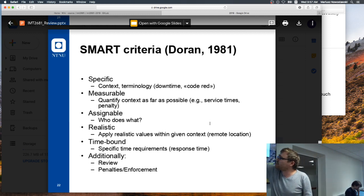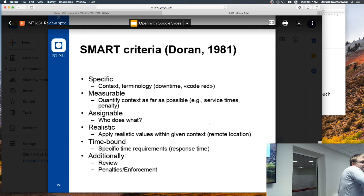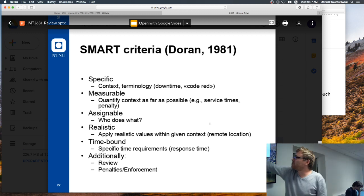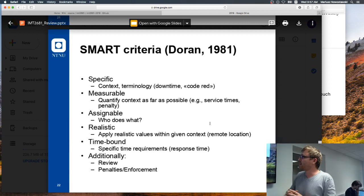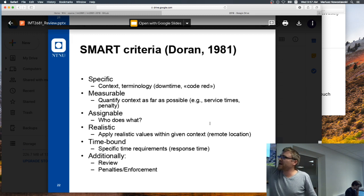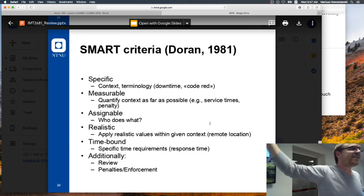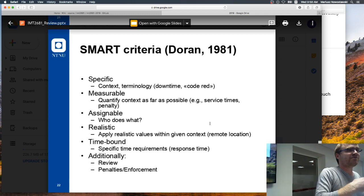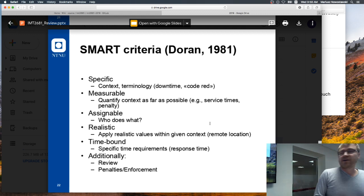Generally, there should be quite specific terminology set out: who's the client, who's the provider, the contracts, basically. Everything should be measurable as far as possible. Put metrics to it. Uptime is a classic one. So how do you do it? Service times, but also penalty. What happens if you don't commit to it? If you want to guarantee 99% uptime but there is no penalty if you fail to satisfy the customer, then you are pretty powerless as a client.